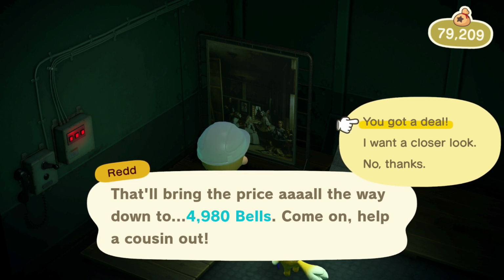I can't tell. This is really hard to tell the difference. Let's see. I'm about to Google it. Solemn painting in New Horizons. Let's see. They're too small on the app. I can't tell if they're... Some of them are literally the same picture, so.